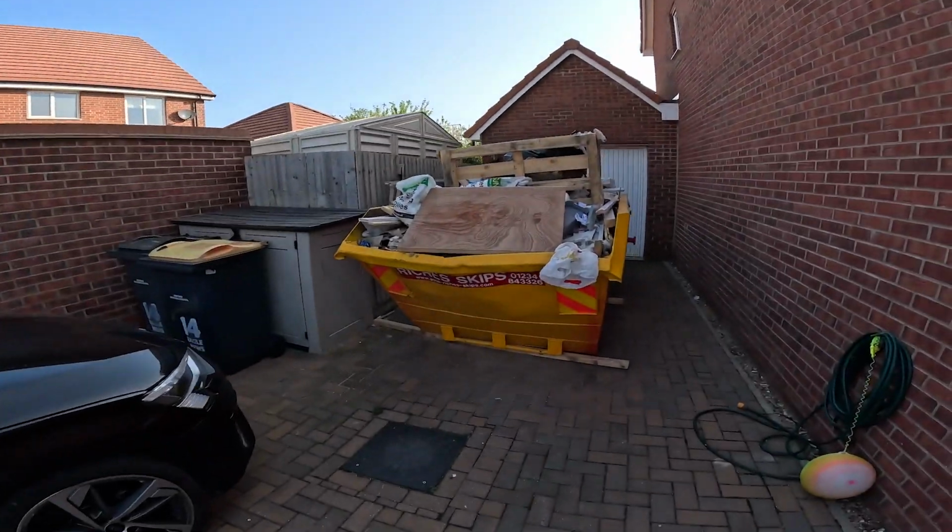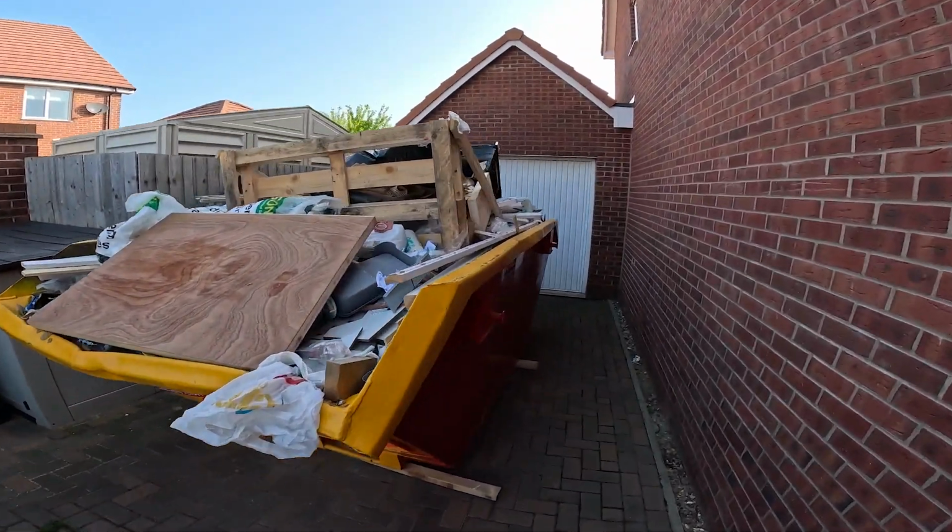I haven't seen this one since second fix carpentry was done, but looking in the skip there looks to be some paint remedies and stuff like that, so I'm wondering if the client's done any painting up there and made a start. But the skip's pretty full, so yeah, we'll get that ordered and get that gone.